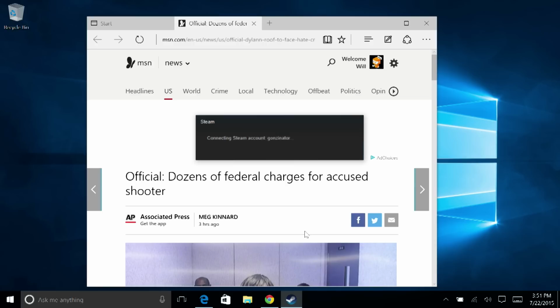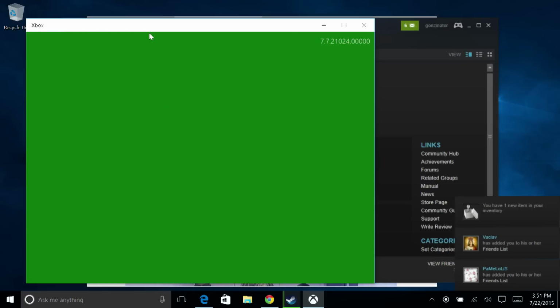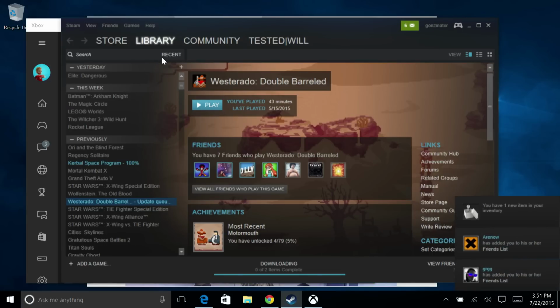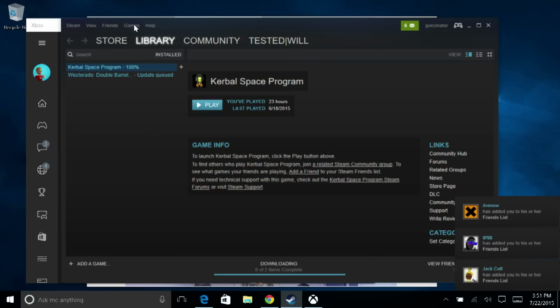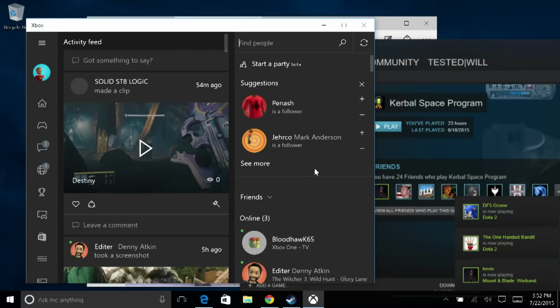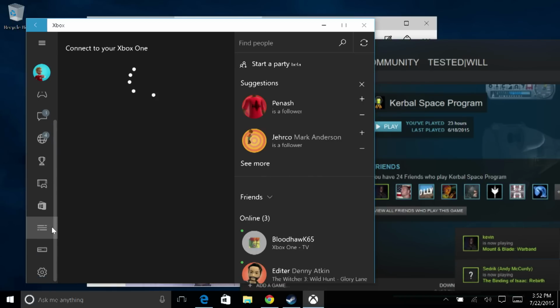Yeah. So I tested this out last night. I was really pleasantly surprised by how well this works. If you launch, I think it's called the Xbox app, not to be confused with the Xbox One Smart Glass app. You see Steam works, and let's see, what do I have installed here? Installed. Oh, Kerbal's almost done. We'll play some Kerbal in a minute. This is basically their front end for Xbox, and if there's an Xbox on your network, which we don't have here, you can fire it up.